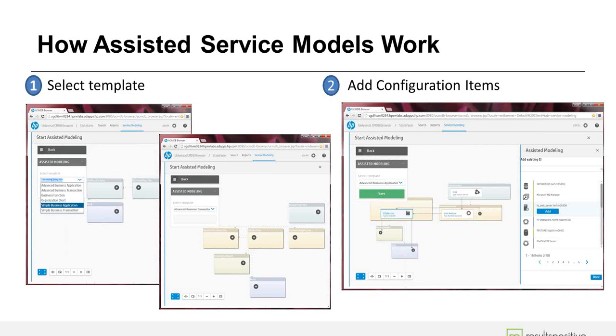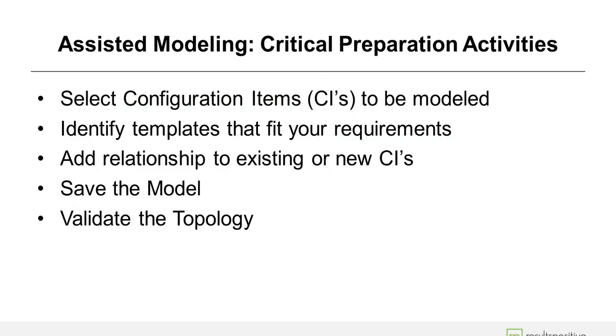And the good part is that if you had already modeled your application in your Modeling Studio, you could consume that information in the UCMDB browser. So you don't lose all the work that you have done, and you can further enhance those models using the browser. So again, the highlights of the steps: we select the configuration items, identify the templates, add the relationships, save the model, and then validate the topology, to confirm that whatever changes we made to the model have been saved.